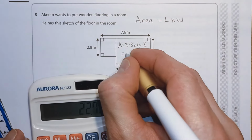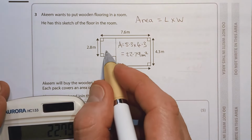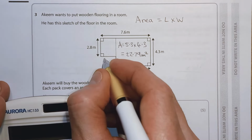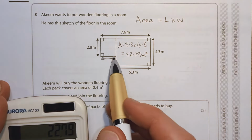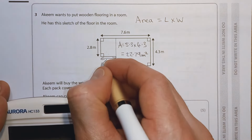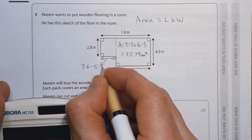And we get 22.79. That's meters, and it's squared because it's area. Okay, now we need to do the same for this rectangle. Well, we've got this measurement. We haven't got this one down here. Okay, well, this one is going to be the difference between the full length and just this section here. So we're going to need to do 7.6, which is all the way across, and just subtract the 5.3.